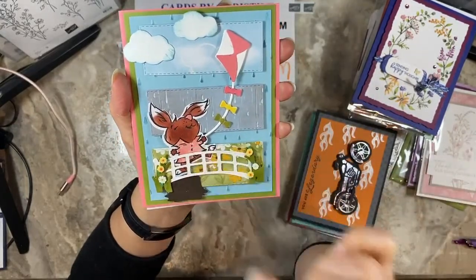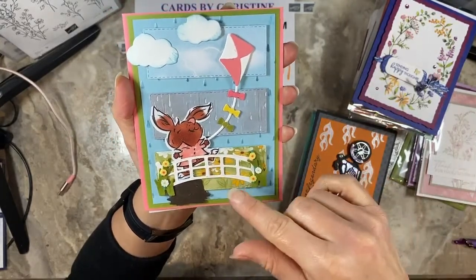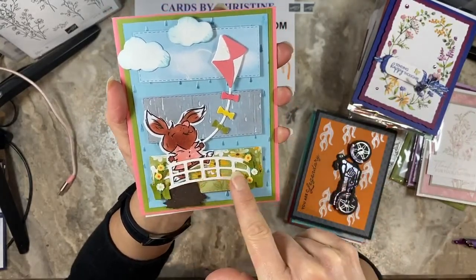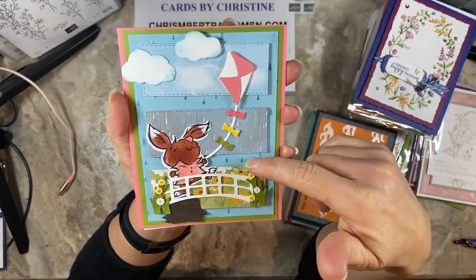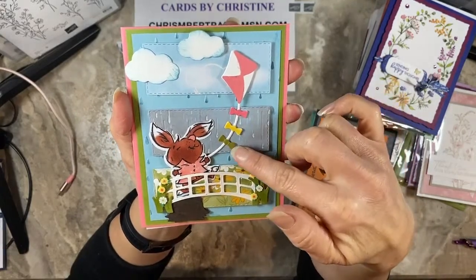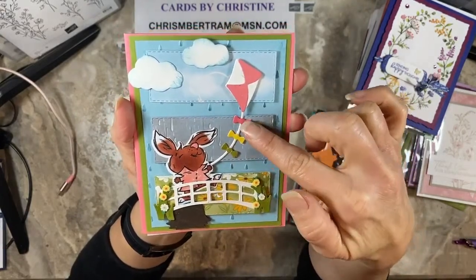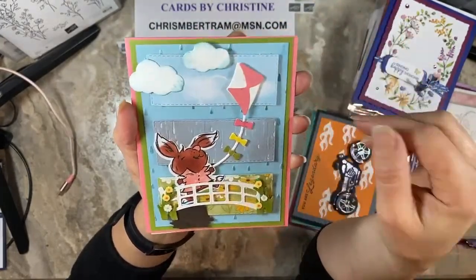So some people got pink coats, some got orange green coats, and some got blue coats. And then she got the little fence die cut out. She's got the background here embossed with that Raindrops embossing folder. She cut all these little bows for the kite here, and she colored them. So they started white, and then she colored them all. She cut some clouds out and sponged the edges.